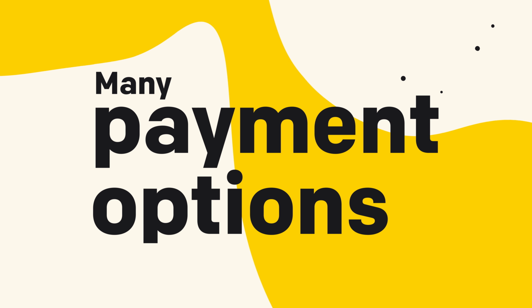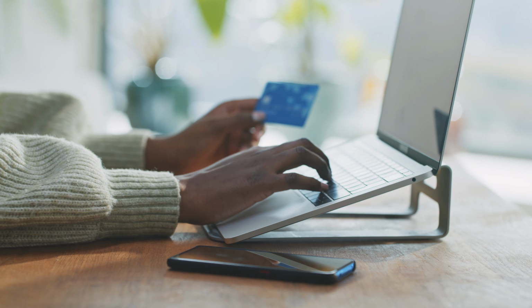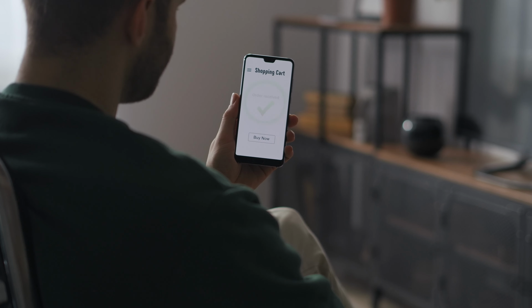Number 7, many payment options. If your customers are ready to give you their hard-earned cash, then you want to provide them with options for giving it to you. Of course, having the good old credit card or debit card payment options is great, but it's not just a Face ID away, it's more like a few minutes away. So consider bringing on some big ones like PayPal, Google Pay, or Apple Pay to give your customers options and not make them type in their card details.